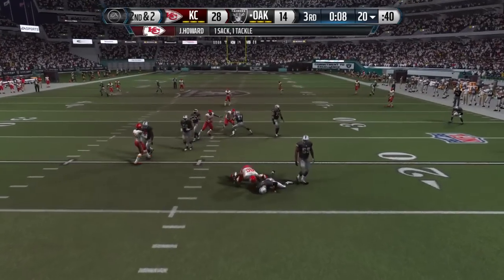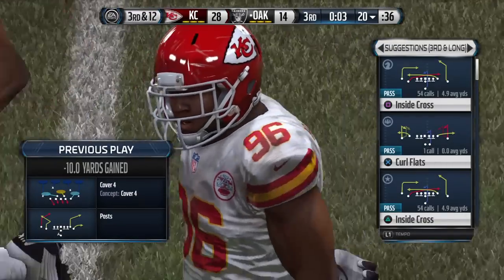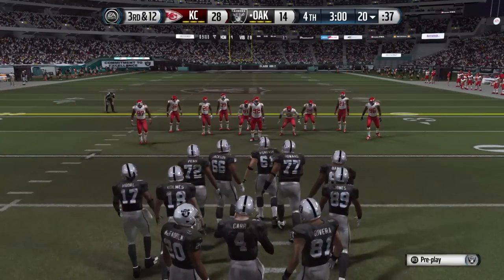The defense gets a sack. My gosh, you're talking about getting overpowered. I guess they were expecting a speed move. The right guard and right tackle are both pulled. They get run over and they give up a sack.